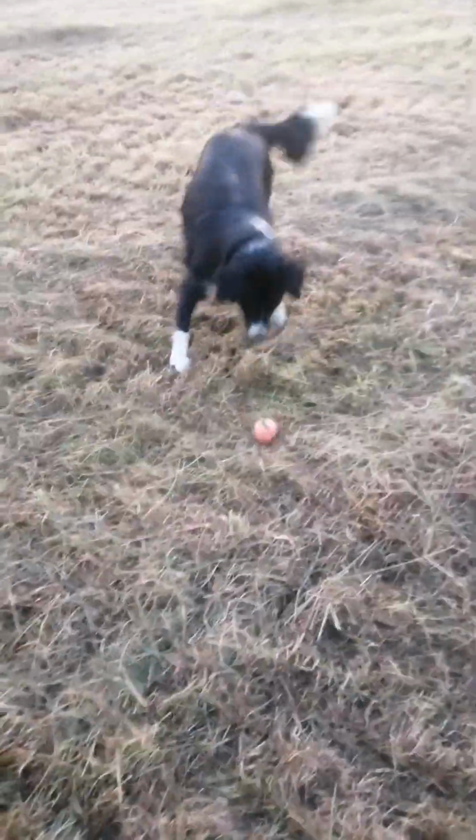Oh, what are you doing, Coops? Where's your ball? Where's your ball gone? Go get it. Where's your duck? Oh, silly. Give it to me and I'll throw it. Give it, put it down. Good boy.